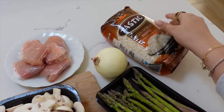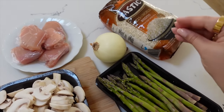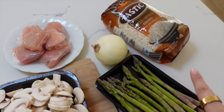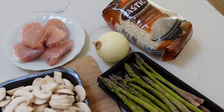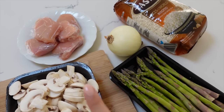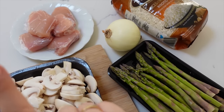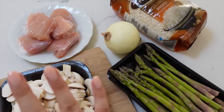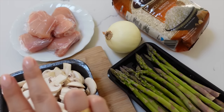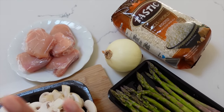Okay, so for dinner I'm gonna be making a risotto. I think it's such a nice dish for this time of year, when the weather's getting a little bit cooler and you want something warm and comforting. I love risotto, so I'm gonna do a classic mushroom risotto with some added chicken. I'm using thighs this time. I usually do breasts, but the last two times I used thighs instead of the breasts, and oh my goodness, they are so good.